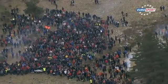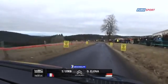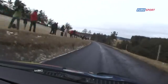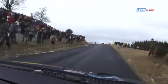Well, bringing home the bacon, and another best time for Loeb. Yes, no problems at all on the stage. He said it was absolutely clean, no tricky places. Yes, thawing conditions, no ice, super softs working well, very well. And when Loeb's happy, everyone best be scared.